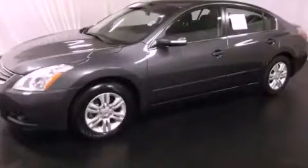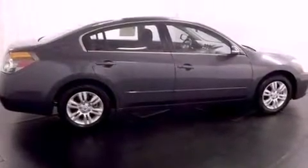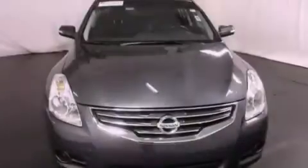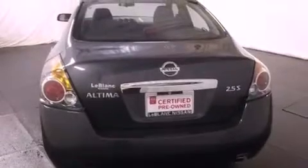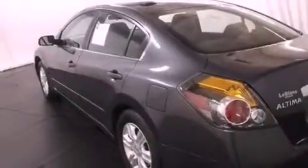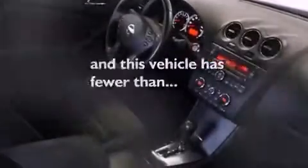This is a certified pre-owned 2012 Nissan Altima. It features a 2.5-liter four-cylinder engine and an automatic transmission. All of the following features are included: a multi-link rear suspension, air conditioning, cruise control, a security system, 12-volt power outlets, halogen headlights, a split folding rear seat, full power accessories, a rear window defroster. And this vehicle has fewer than 9,000 miles on the odometer.